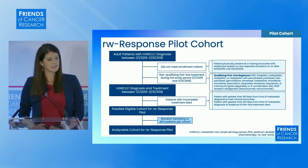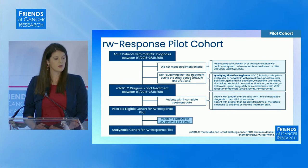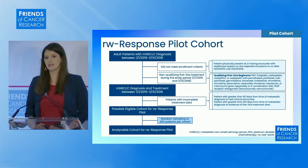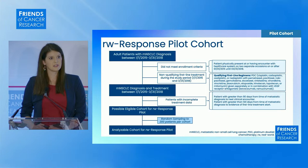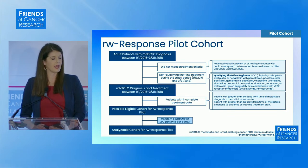Importantly also, patients had to have what was considered complete treatment data, so no greater than 90 days from time of their metastatic diagnosis to their next clinical encounter, and no greater than 120 days from that diagnosis to the start of their first-line therapy. This gave us the possible eligible cohort for the pilot.